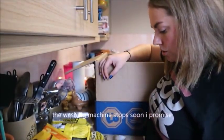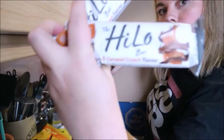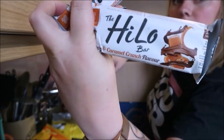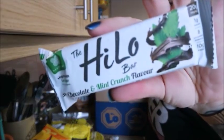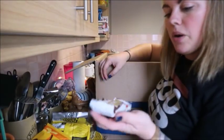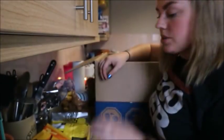I've got 2 caramel protein bars. These taste like Mars bars basically. 2 of those, 2 of the mint ones, and 1 salted caramel. I didn't have this last time, the Diet Whey protein bar, as a snack.